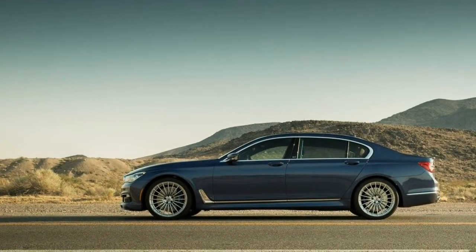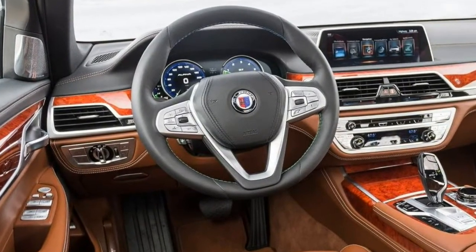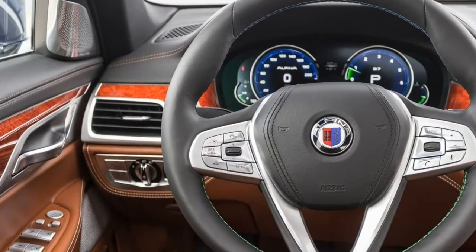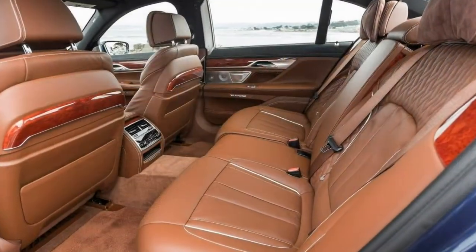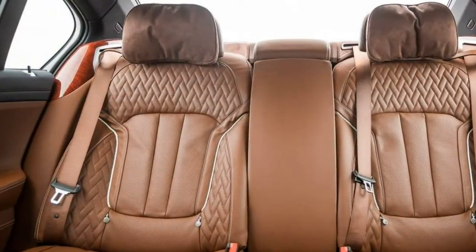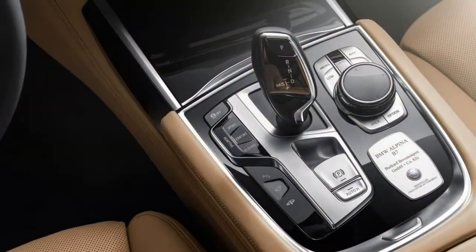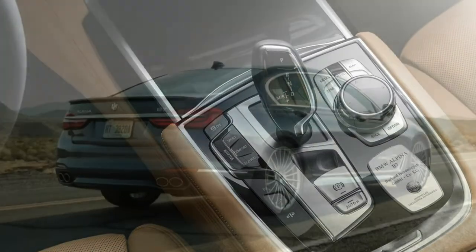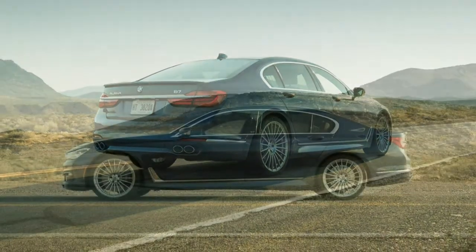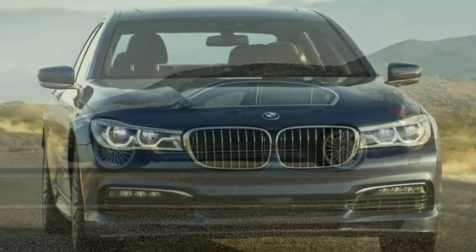Trim levels and features. The Alpina B7 is a 4-door high-performance and equally luxurious sedan that is available in one highly equipped trim level. As in the BMW 7 Series on which it is based, its wheelbase matches that of the prior generation's long wheelbase variants, providing extra room in the back seat. There's only one engine choice, and it's a powerful one, a twin-turbo 4.4-litre V8, 600 horsepower, 590 pound-feet of torque. An 8-speed automatic and all-wheel drive are standard.